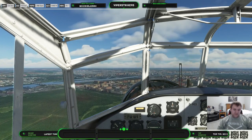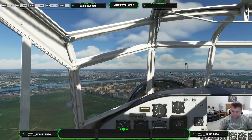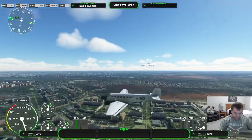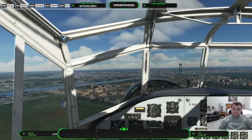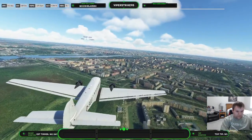So here's Omsk, here's the downtown part of it, right here. Welcome to Omsk.